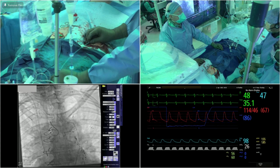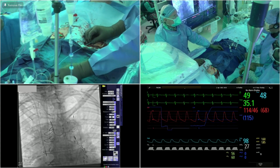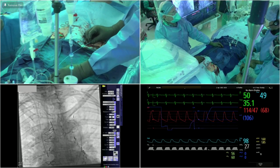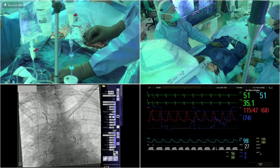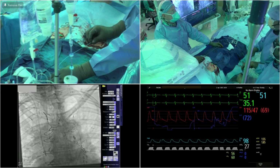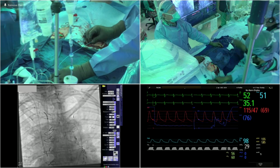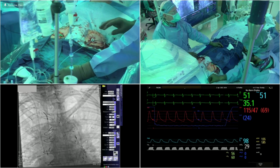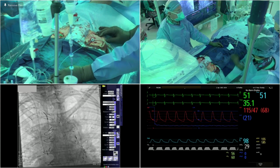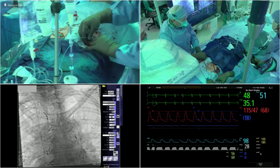This case, a little bit of tortuosity. So there you go, that's better. Engaging the carotid. Again, part of the procedure in many cases can take much longer. I think that took a couple of minutes. So we have two filters now, one in the innominate, one in the left common carotid.